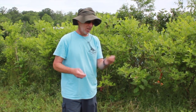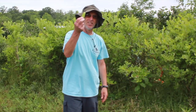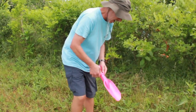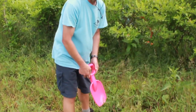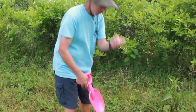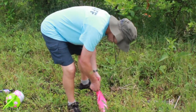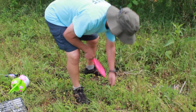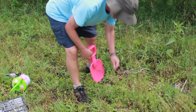Okay, so when you get your seed packets, what you're going to do, I have a seed pod here. And I'm going to take my handy little shovel here, and I am going to dig a hole big enough to plant this about 1 inch below the soil. And I'm going to plant my seed in there. And cover it back up and pat it down a little bit.